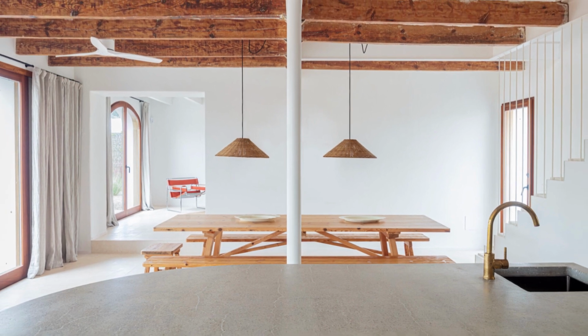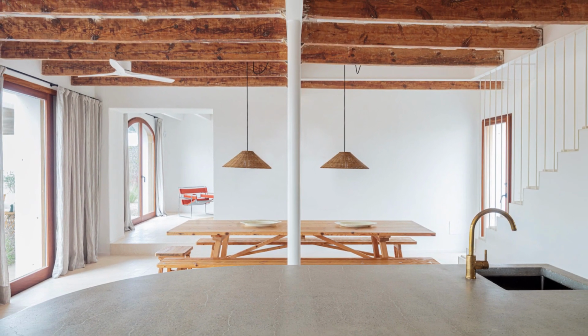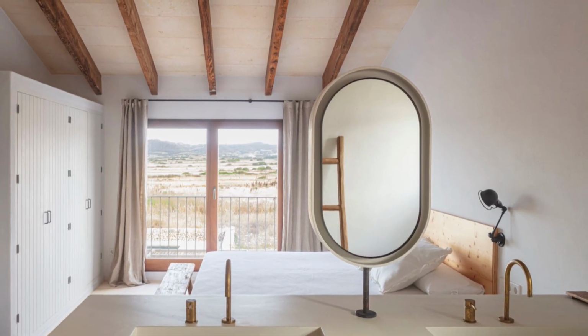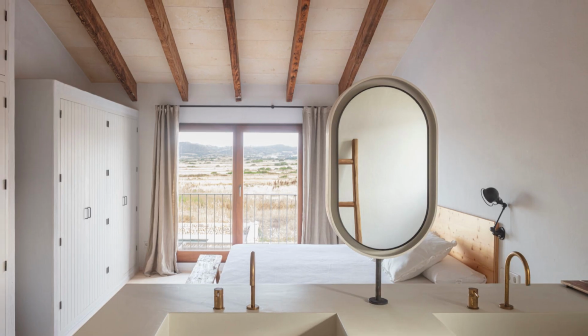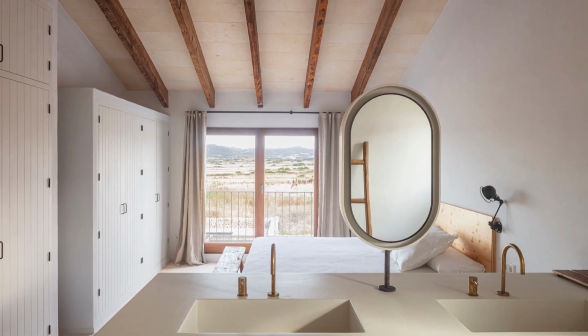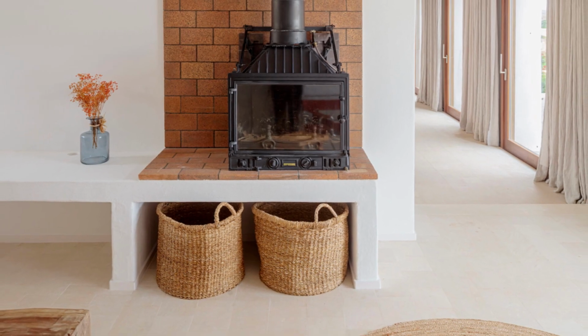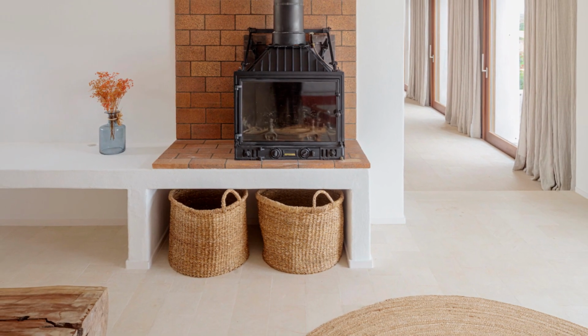The interior follows the same minimalist philosophy, with carefully selected furnishings that emphasize functionality and comfort. Custom-built furniture, warm wooden accents, and subtle decor elements contribute to an uncluttered yet cozy living environment. Every detail is designed to enhance spatial purity.